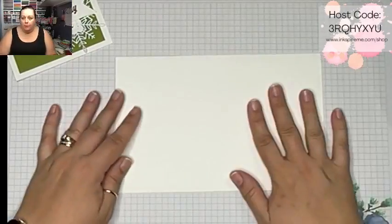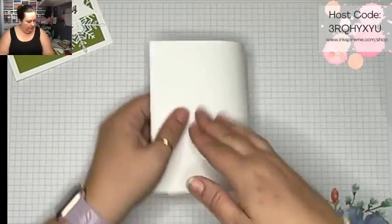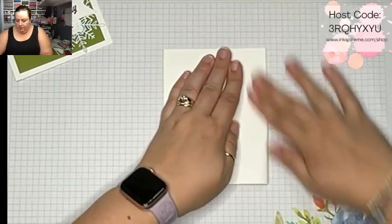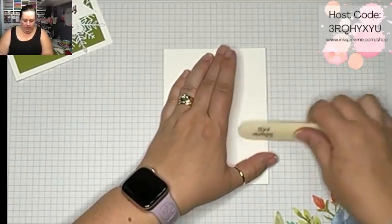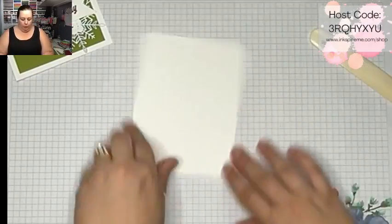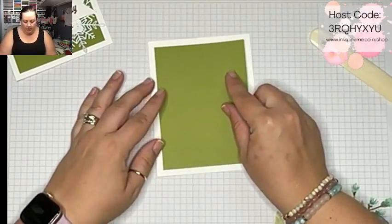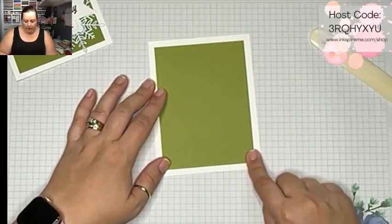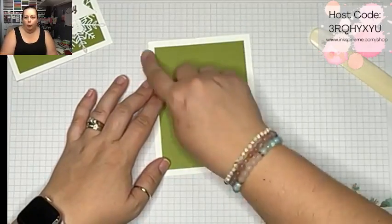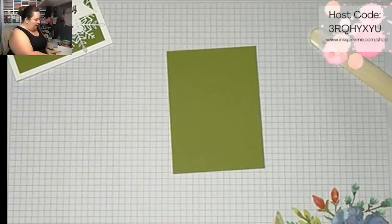So I'm starting with a card base. It is basic white, measuring 8.5 by 5.5, which is our standard. I'm just going to fold that in half, and then I like to give it a good crisp edge. So that's just my bone folder burnishing the edge. So that's our base. And then our old olive layer is 3 3/4 inches by 5, because I wanted that slightly wider border showing around there. But I'm going to do some stamping on this piece, which I didn't do on my sample.